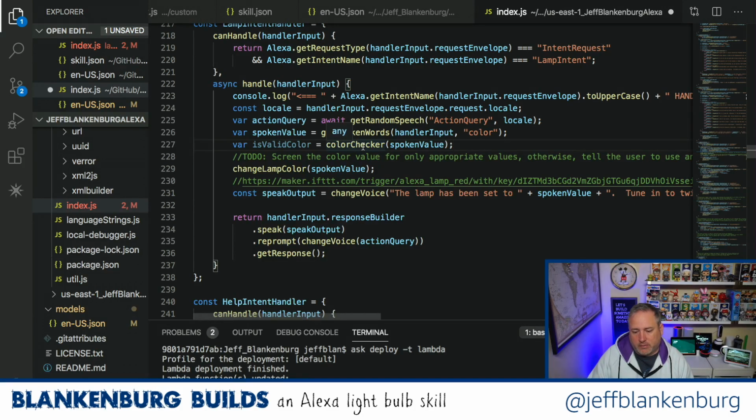red. The lamp has been set to red. Tune into twitch.tv/Jeff Blankenburg to see it change live on air. What would you like to know? Red. The lamp has been set to red. Tune into twitch.tv/Jeff Blankenburg to see it change live on air. Alexa, stop.